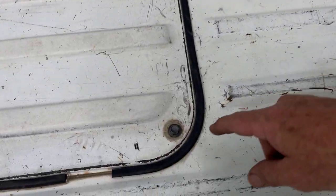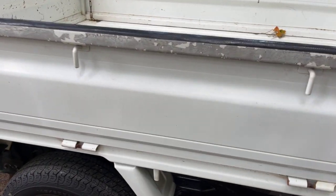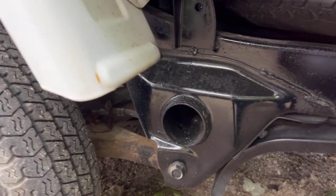So somebody took the washers off of here, so I can't use my typical grading system. These washers have been messed with, but look at that bed, guys. That is gorgeous. Man, is that pretty, pretty, pretty. Look at the frame. Wow, the frame even shines.